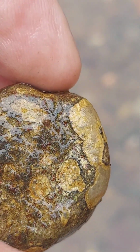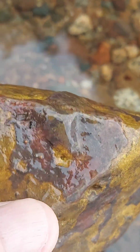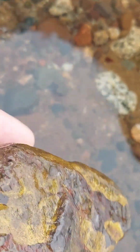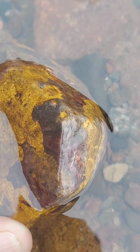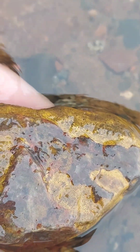Some pretty nodules in there. What if we just got this guy? A little bit of jasper in it. Basalt. All kinds of cool stuff going on in this guy. Look at that. That is some beauty in there. We'll definitely have to do a little exploratory on this guy too. Wow, that's got some beautiful color in it.